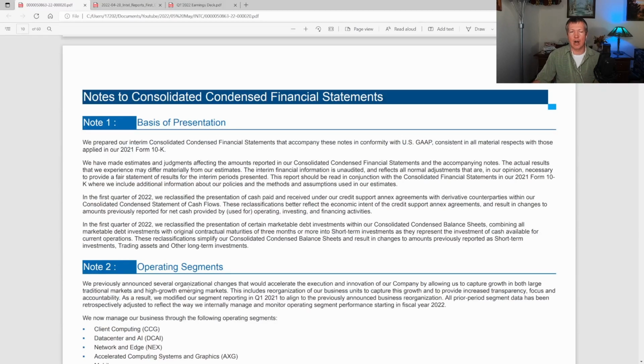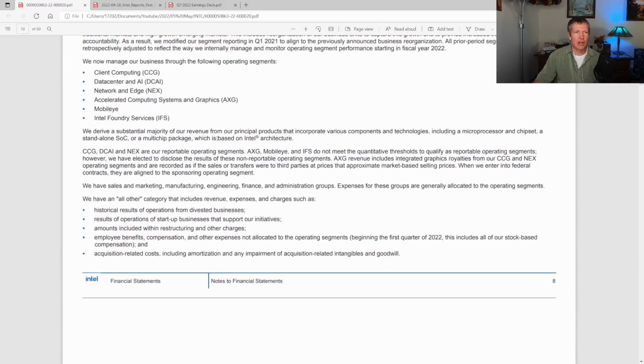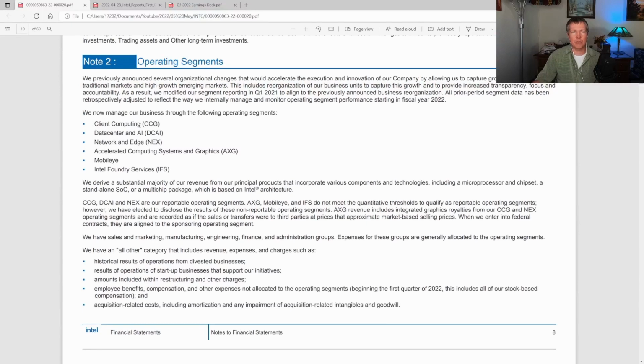There are several different operating segments that Intel has. If we scroll down here, they have 6 of them. They have client computing, which they call CCG. They have data center and AI, which is DCAI. They have network and edge, NEX. They have accelerated computing systems and graphics, AXG. They have Mobileye. And then they have Intel Foundry Services, which they also call IFS.